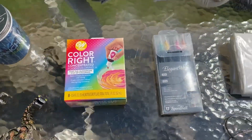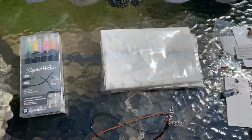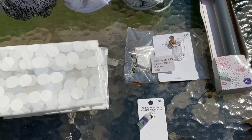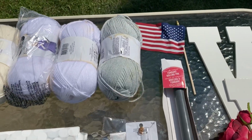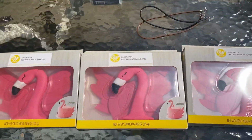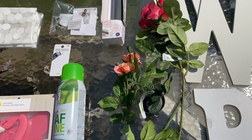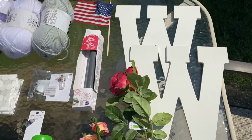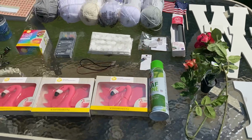A box of food coloring, some calligraphy pens, a few goodie bags with white polka dots. We've got two charms, one like this and one where I just have to put them all back in and close it on up. We've got a fondant roller. We have an American flag, some leaf shine, three of these flamingo cake decorations, a bunch of these faux roses, the letter B, and two letter W's. I thought it was only one, but they were sticking together. So pretty good score from the Michaels dumpster.